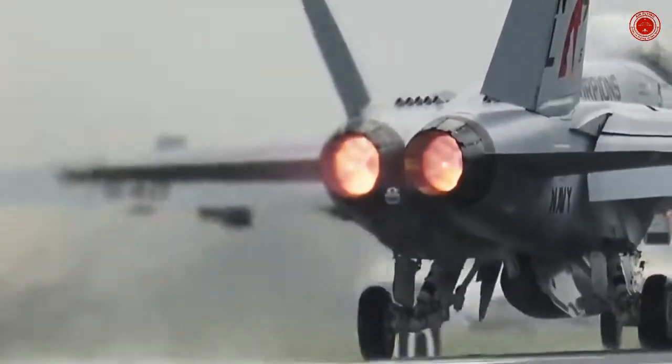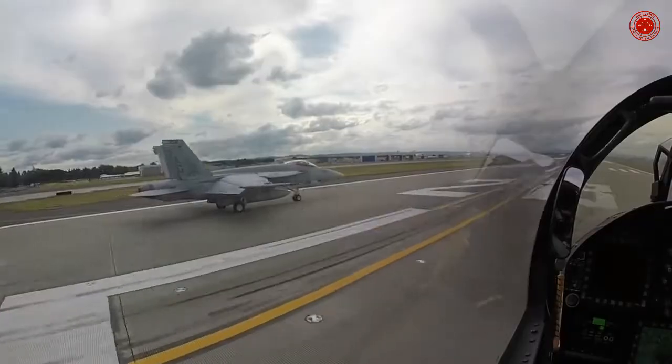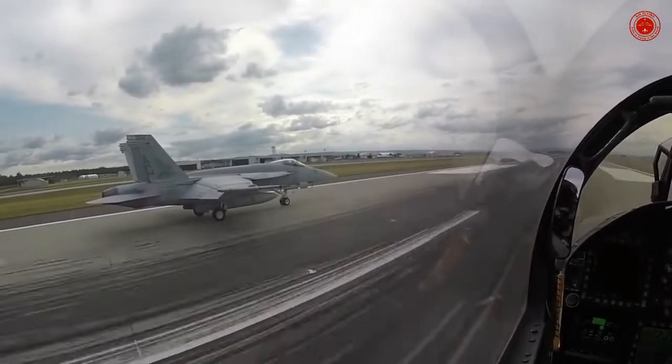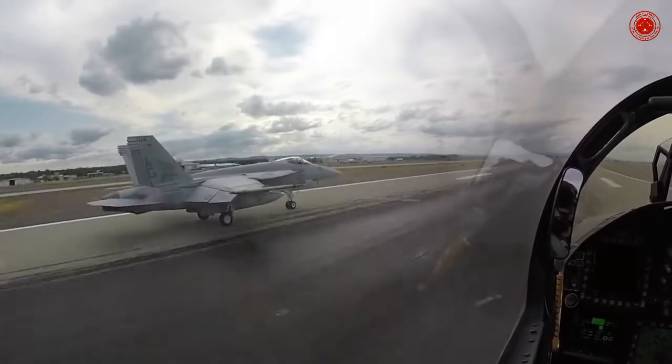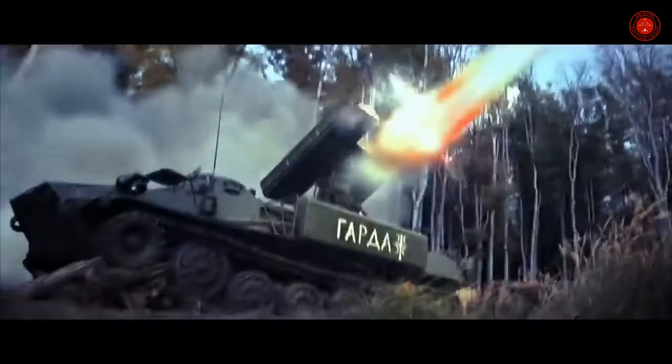F/A-18 Hornet purpose? The F/A-18 Hornet and Super Hornet are all-weather, twin-engine, mid-wing, multi-mission, carrier-suitable tactical aircraft. In its fighter mode, the F/A-18 is used primarily as a fighter escort and for fleet air defense. In its attack mode, it is used for force projection, interdiction, and close and deep air support.